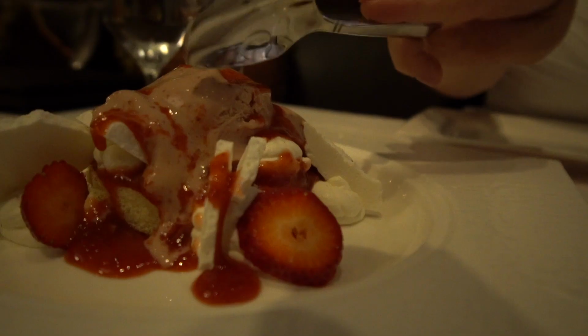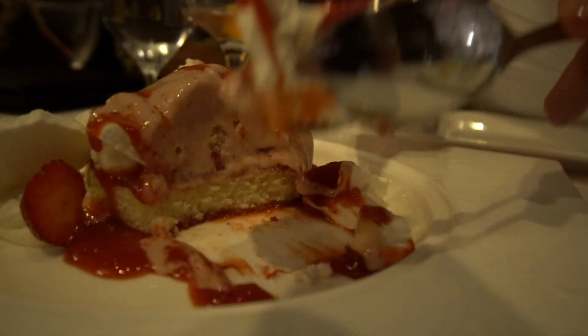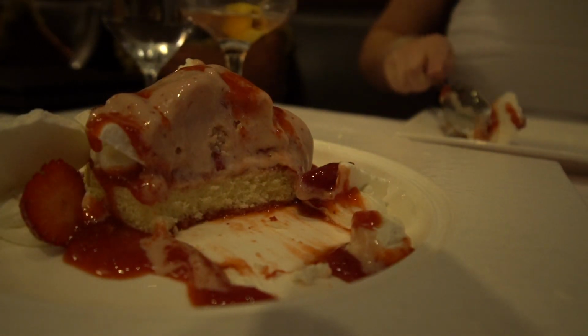So I have really enjoyed both of these desserts here. I really like the La Fraise because it's very light and refreshing. You have the meringues on there, which give you a little bit of sweetness, along with the strawberry, which gives you that natural sweetness.